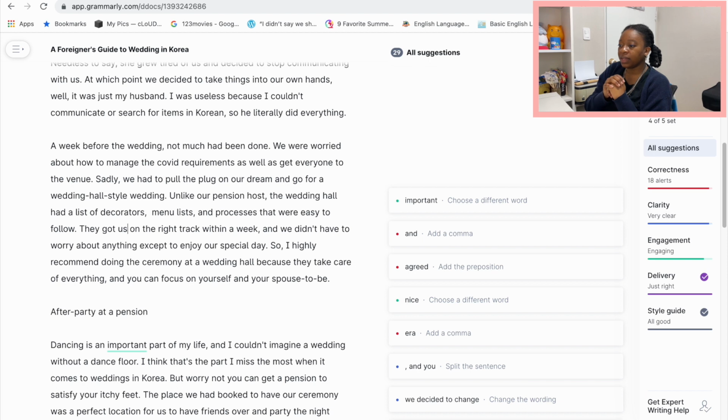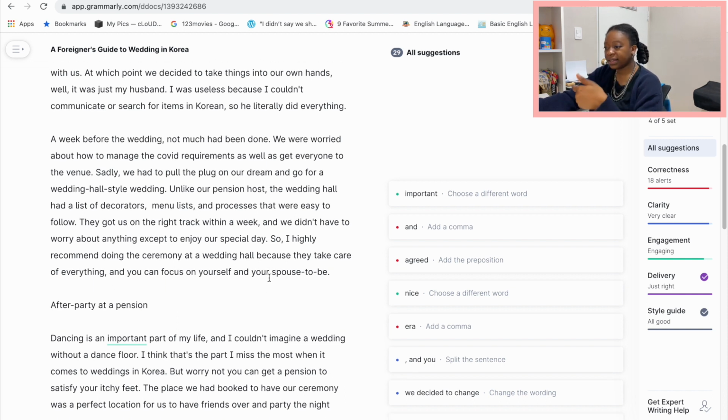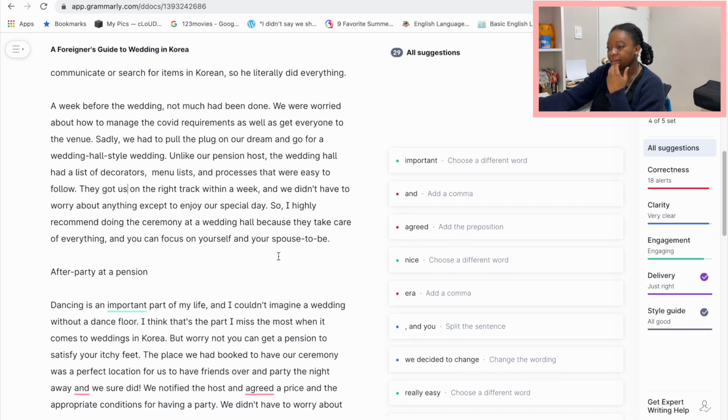on the right track within a week, and we didn't have to worry about anything except to enjoy our special day. So I highly recommend doing the ceremony at a wedding hall because they take care of everything, and you can focus on yourself and your spouse to be. Now here I've stepped out of the past tense and I'm giving a present tense advice, right? So I'm purposely doing that. With the so, I highly recommend, with the language that I'm using, I'm stepping out and now giving the advice. I could also break it up and do it in a completely different paragraph.